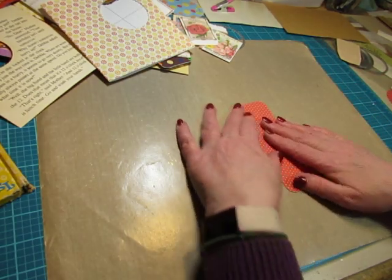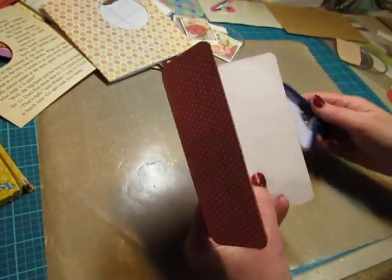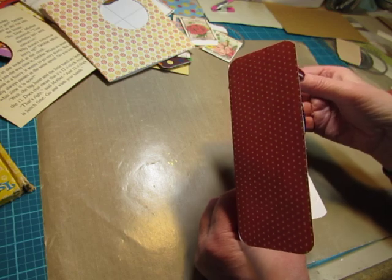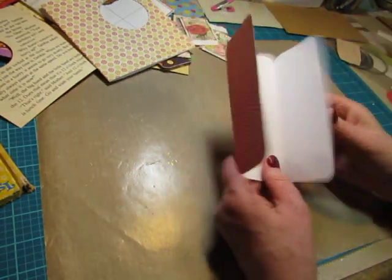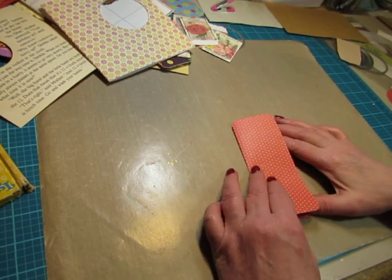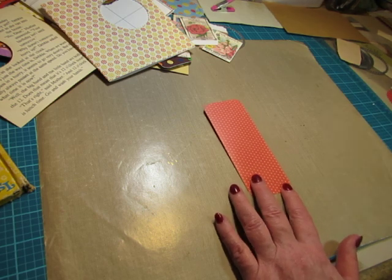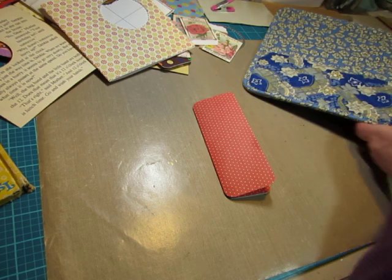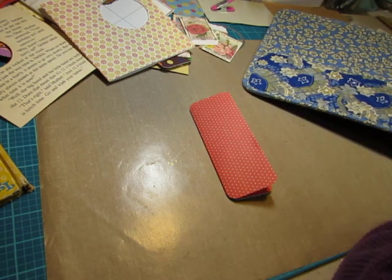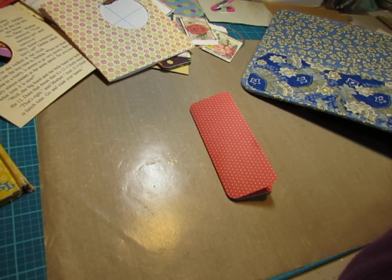But what do we want to do to this? We want to decorate it somehow. I think I trimmed a little bit off of this to make it fold better, so the rounded corners look a little funky. We're going to fix them. I'm going to look in my binder and see what I might have to decorate it with. I didn't plan on going this far with it, but I didn't know what I would do.